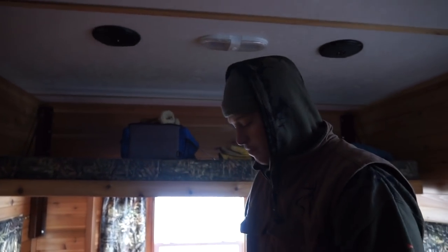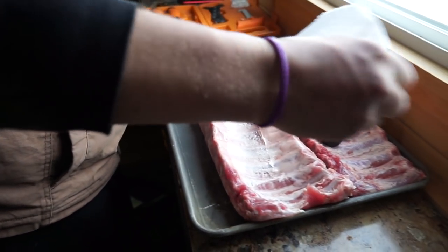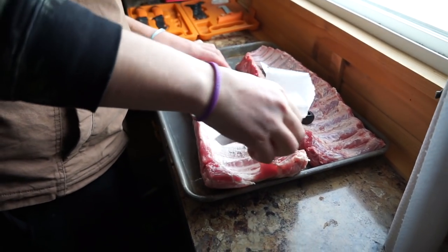Yeah, we literally just turned off the camera. We got some ribs, and we got the smoker out there. Kyle's taking care of the membrane. Yeah, you get that stuff out of there, boyo.